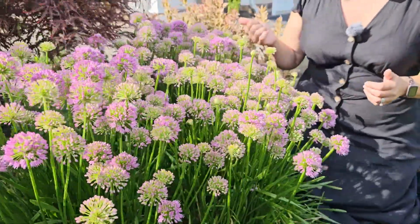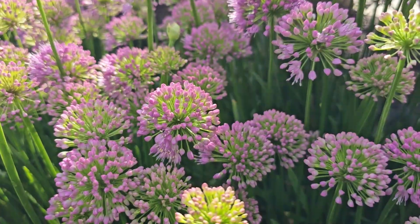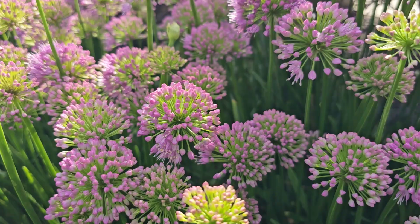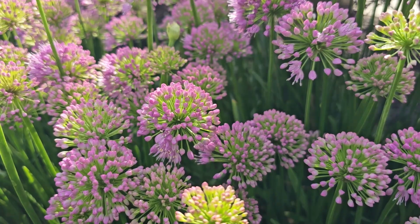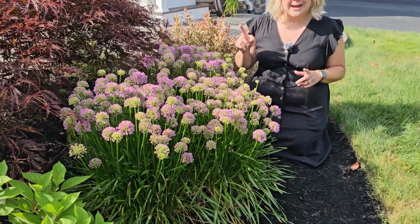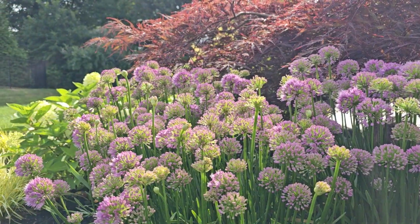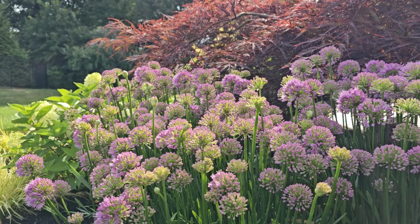So they're deer and rabbit resistant, pest resistant. I have never had any issues growing these in my garden. The Millennium Allium is hardy in zones 5 through 9 and it loves full sun. I don't find it to be fussy about soils. The soil in this bed is pretty moist, but I also have another variety called Lavender Bubbles growing in another bed that leans pretty dry and it does equally well.